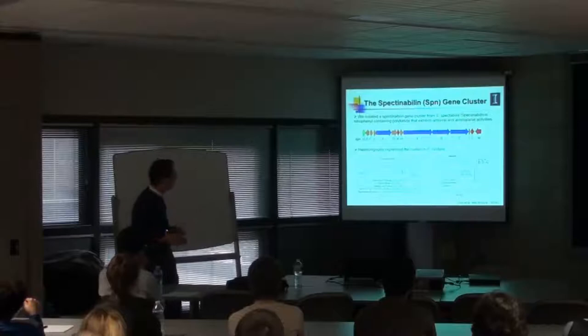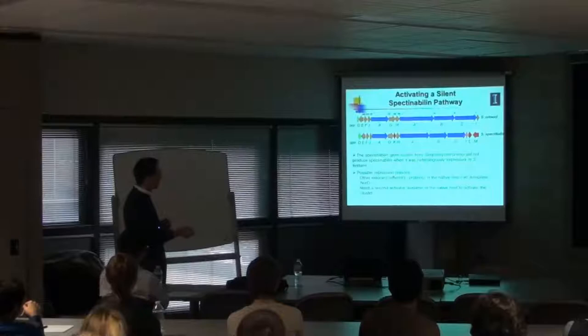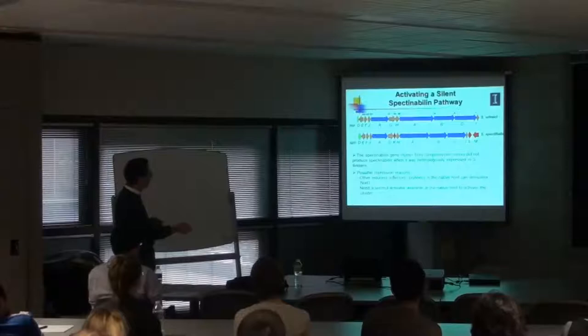So that's good. But at the same time, a group in Germany also cloned a cluster that is involved in the sphagnobelin production, but from a different organism. But they couldn't produce this sphagnobelin in a heterologous host. So we were very puzzled. Why is that? Because it's a similar cluster. If you compare the sequence homology, it's very similar. It's 80% homology in many cases, but of course you have several differences. Like our cluster has three additional genes, the other one doesn't have them, and also the regulator is different.